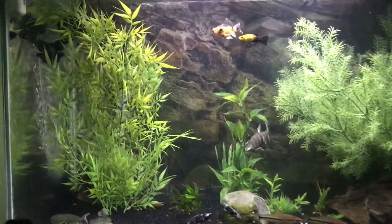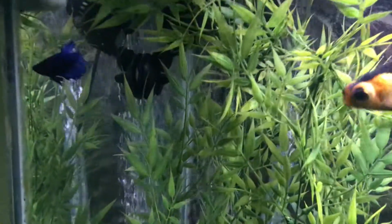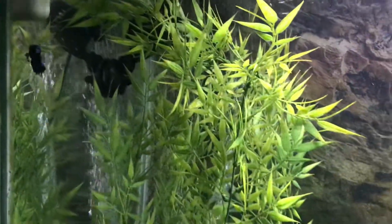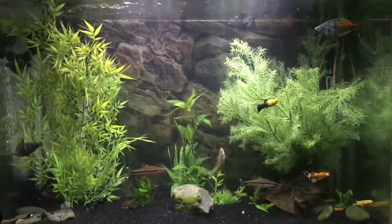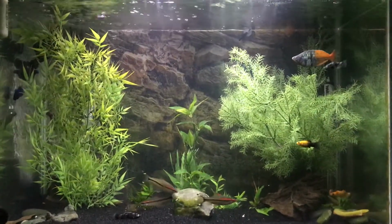So it really depends. Every betta has a lot of personality, and that's one of the reasons people love them so much. They do have a lot of personality for a fish. They're up there in some of the highest personality that you can get from a fish. When it comes back out, I'll feature it better. But yeah, they don't get very big, 2-3 inches max.